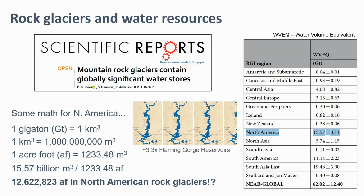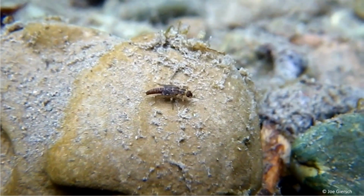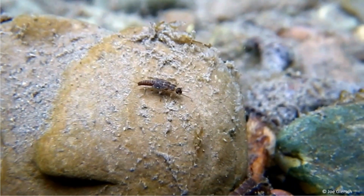So that's nothing to sneeze at, I would say, particularly if it's not been accounted for in any other model of our water resources. And not only is a rock glacier significant potentially from a water resource standpoint, but they also touch on biology. So there's an endangered stonefly, Lednia tutana, which is found in Glacier National Park and in the Grand Tetons, only in streams fed by rock glaciers.